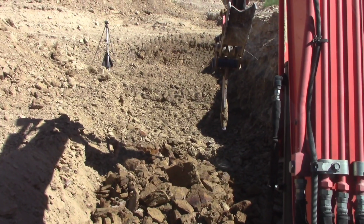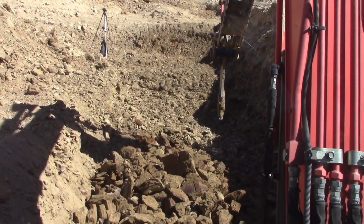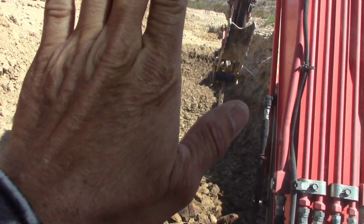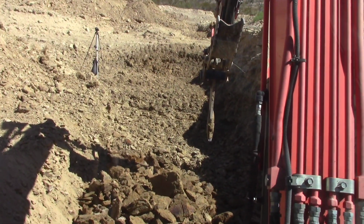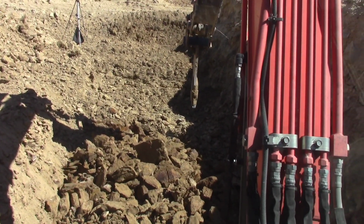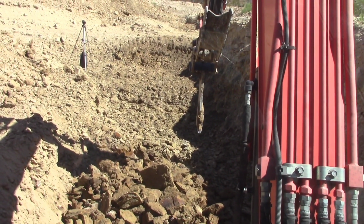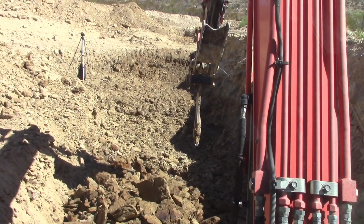As you can see, this little frost ripper works quite well. So I'm going to keep working my way all the way to that end where it shelves up, it's higher. And then I'll change back to the bucket and scoop all this out, and that'll be it. I'll be hauling dirt the rest of the time.